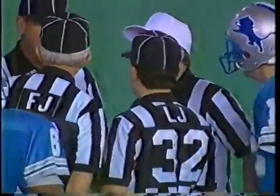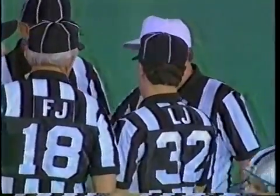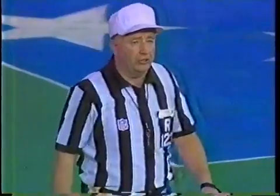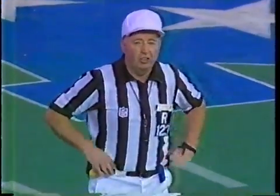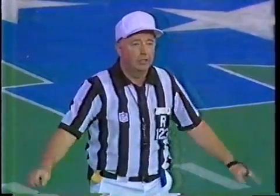Maybe got a flag at the line, which is offsides on the Packers. Maybe they drew us offsides. No, they're both against the Packers. I can't believe that flag was thrown. It looked like Mitchell reached out and knocked that ball away. Well, we'll see on a replay here. Let's listen to Tom White. He forgot to turn his mic on. That penalty will be declined.